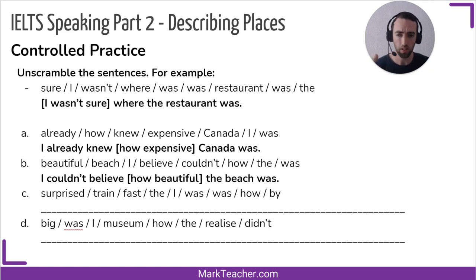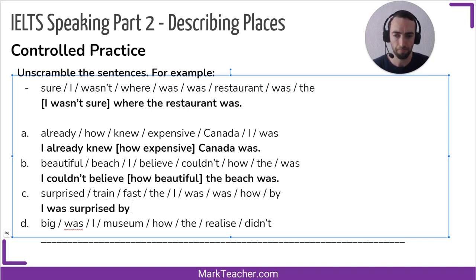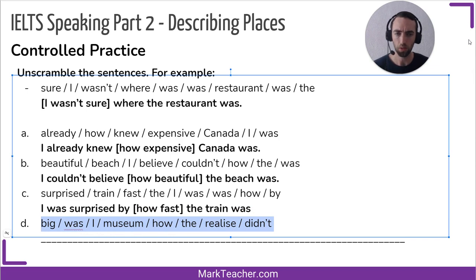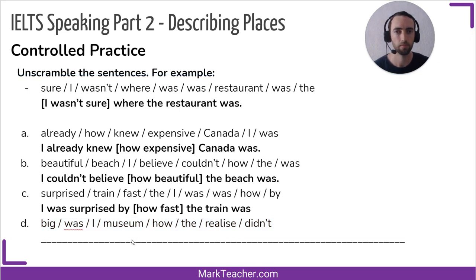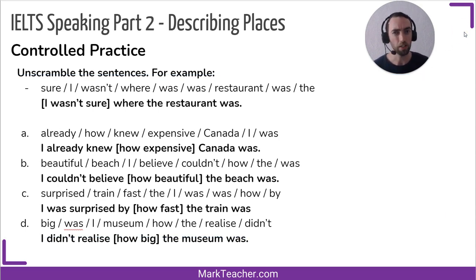C. Surprised, train, fast, the, I was, how, by. Start with my reaction. I was surprised by how fast the train was. I was surprised by how fast the train was. Maybe it was a high-speed train like the bullet train in Japan. The, big, was, I, museum, how, the, realize, didn't. Start with my reaction. I didn't realize how big the museum was. I didn't realize how big the museum was.